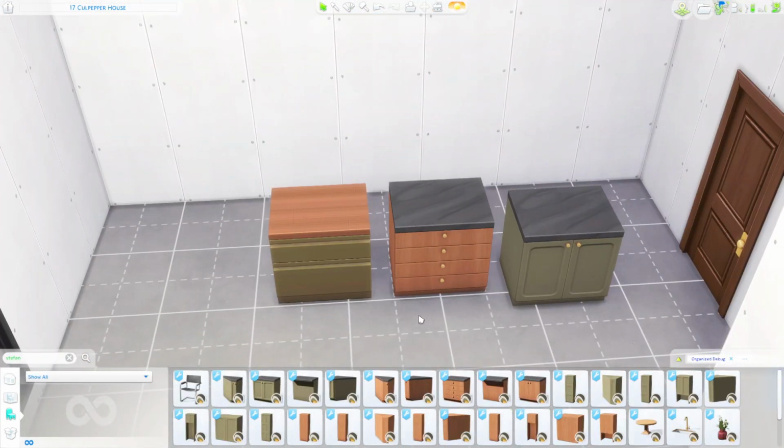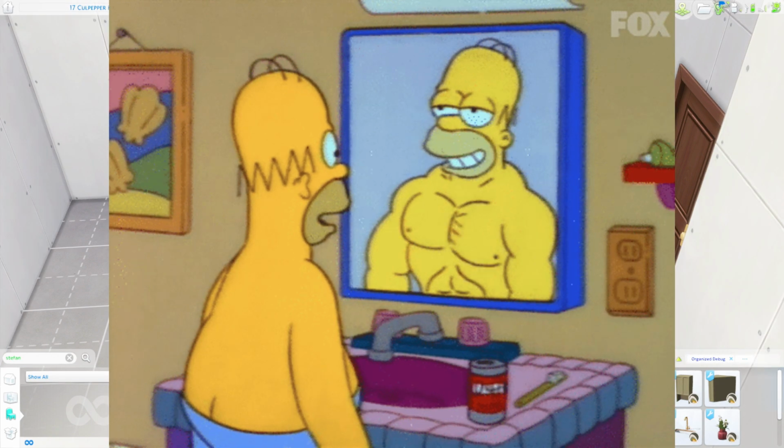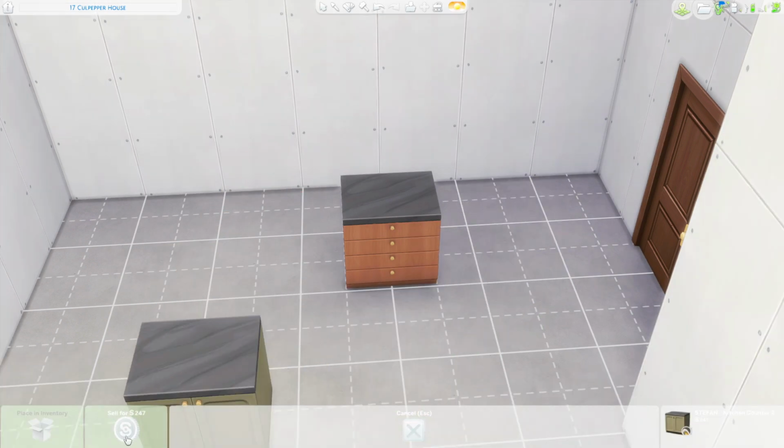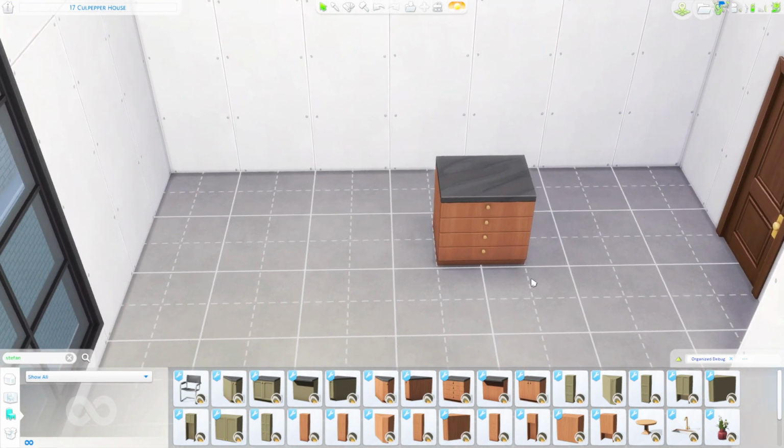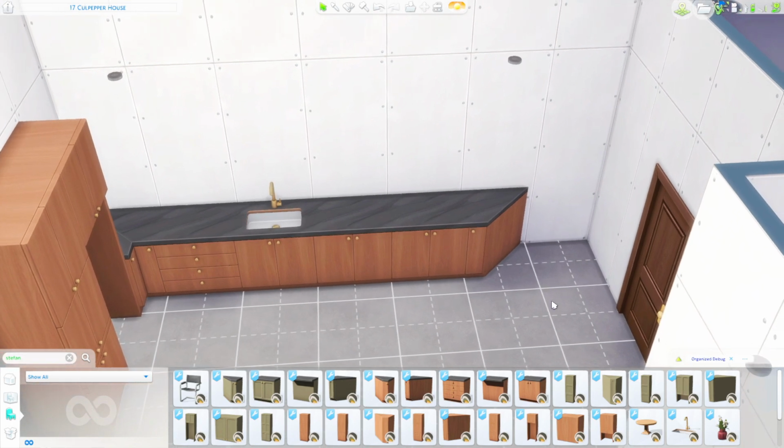These are our 3 options really here. We have the Stefan kitchen on the right hand side and the David's apartment kitchen on the left. I think for this really masculine vibe, I'm gonna go with this black and wood from the Stefan apartment. I think it's really sleek and nice. There we go, and I think this little spot over here will be perfect for a bin or something.